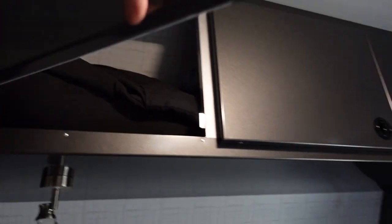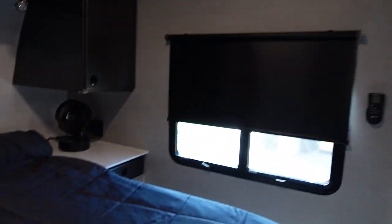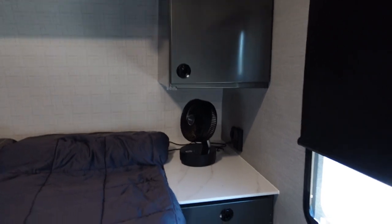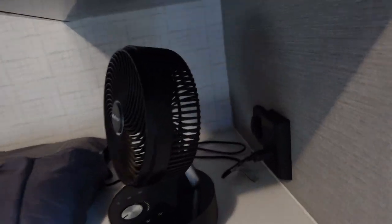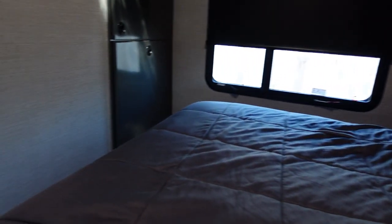Like, we keep our coffee maker in this one, and we keep some extra bedding in the top of here. Mostly our clothes will go in there or underneath this. So I have my fan hooked up on this side to my electrical thing, and then I'll plug my phone in there at night to charge it. It's very comfortable. I'm sure she mentioned the bed.